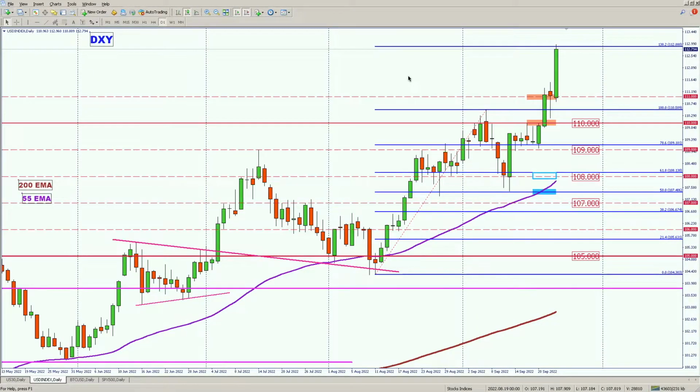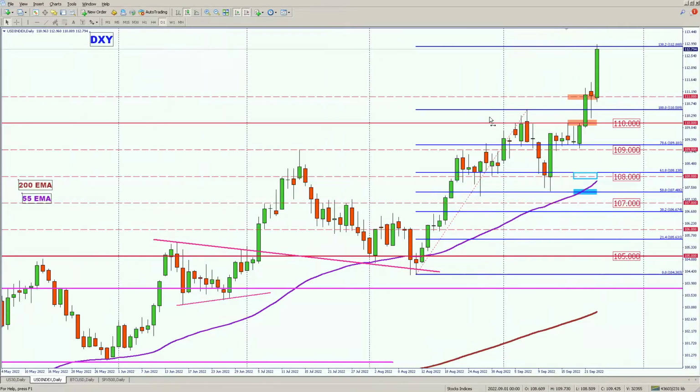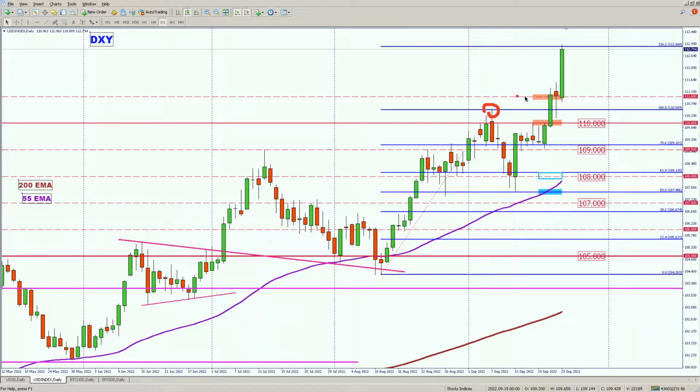And here's the DXY, US dollar index. And from last week, we did highlight the resistance from the 110. And on Wednesday, with the Fed announcement, it shot through this swing high. Shot through the swing high area and hit the 111. We did not mark anything higher than that, but it did pause. After a pause on the Thursday, it had a strong rally, strong push up on the Friday, all the way to hit the 138 fib extension of this swing move. So it has hit its first target, so very strong breakout there on the Friday.